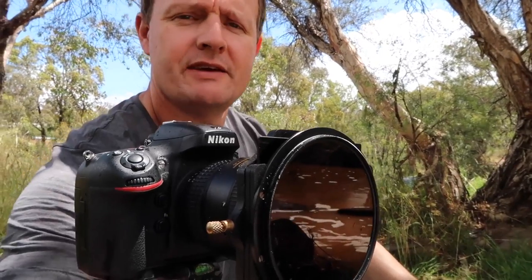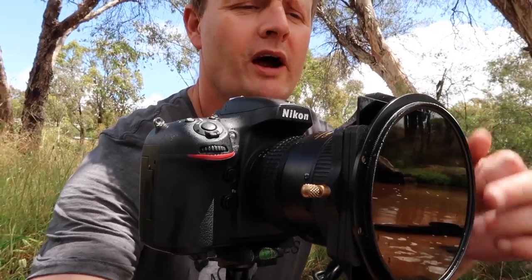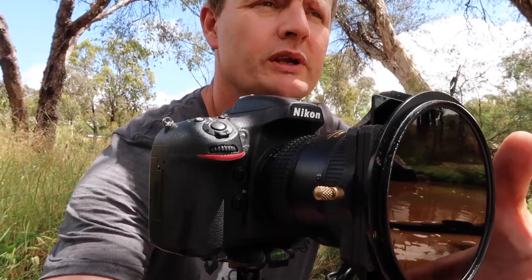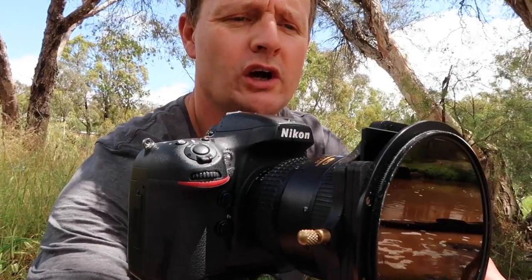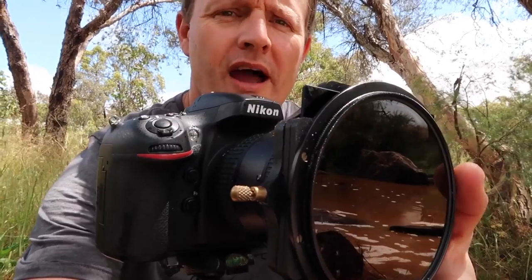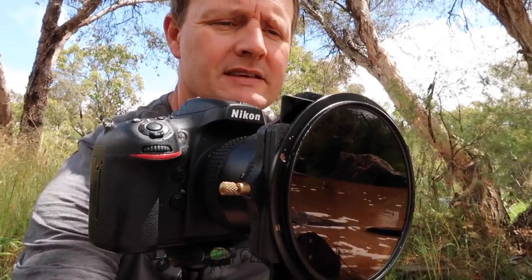There's my 17-35 setup with the polarizer on the front. The polarizer is mounted onto the filter holder and allows me to put a circular polarizer on there. The advantage with that is I can set up my shot, I can put in my filters, and then I can still adjust my polarizer without having to take off my filters. That's the beauty of having the polarizer on the outside.